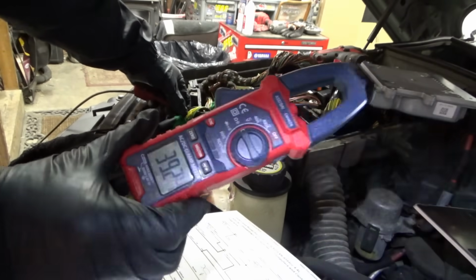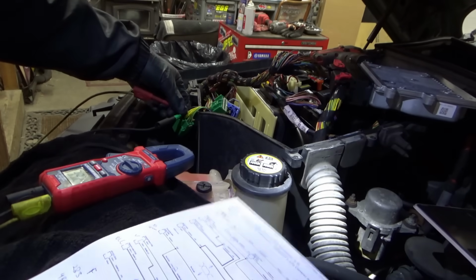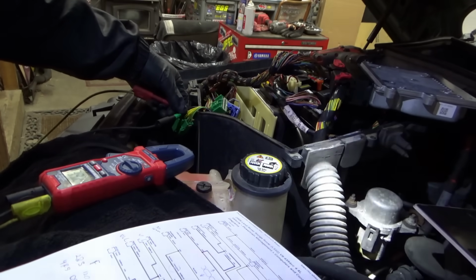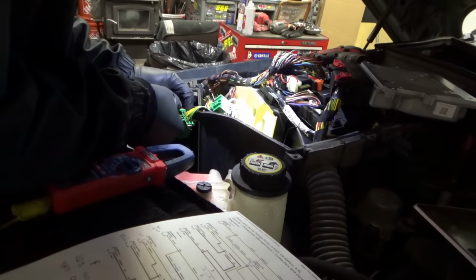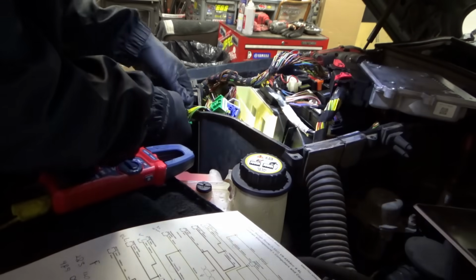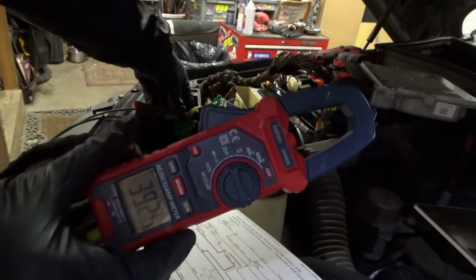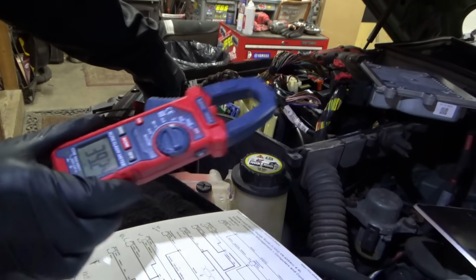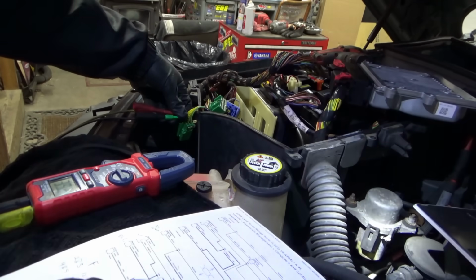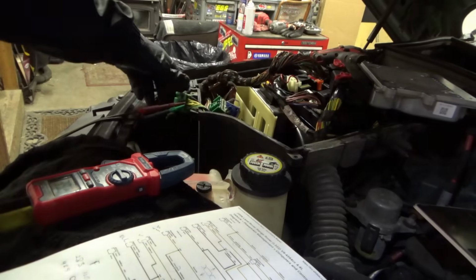39 kilo ohms. Okay, 39 kilo ohms. And then 4 and 5. 39 kilo ohms. Interesting. What does that all mean? Well, let's go back to the diagram and try to figure that out.